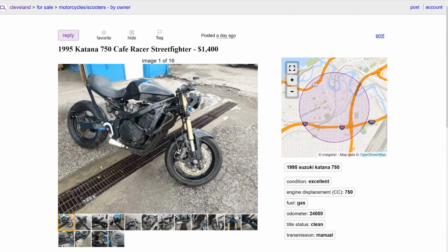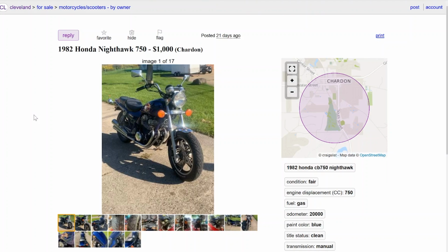And I'm going to show you guys another example here on Craigslist Cleveland of a cheapo bike that actually would be pretty decent. So this one I'm gonna give a 3 out of 10 and we're gonna keep it moving. All right, up next we have a 1982 Honda Nighthawk 750.